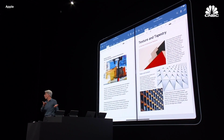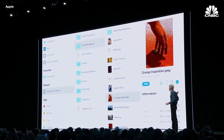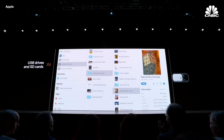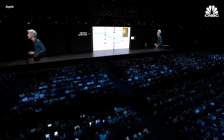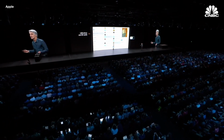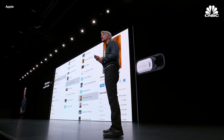Two Microsoft Word documents side by side. I mean, that's enterprisey right there. And it works great for some of the workflows in apps like Mail. That's right, you can now plug in a thumb drive. So thumb drives, external disk drives, and SD cards all show up right in the Files app.